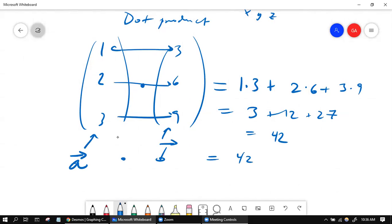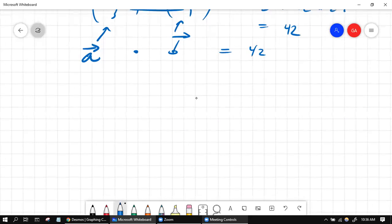Okay, 42, by the way, if anyone's read The Hitchhiker's Guide to the Galaxy, is the meaning of life. Okay, anyway, so this is how you do a dot product.